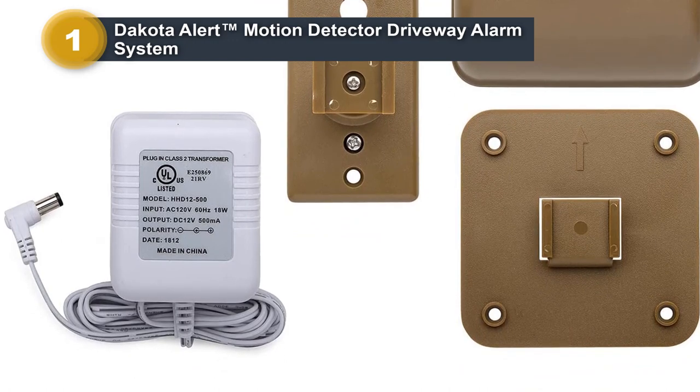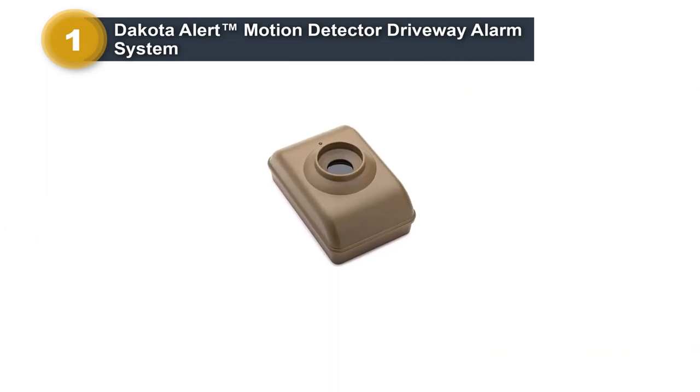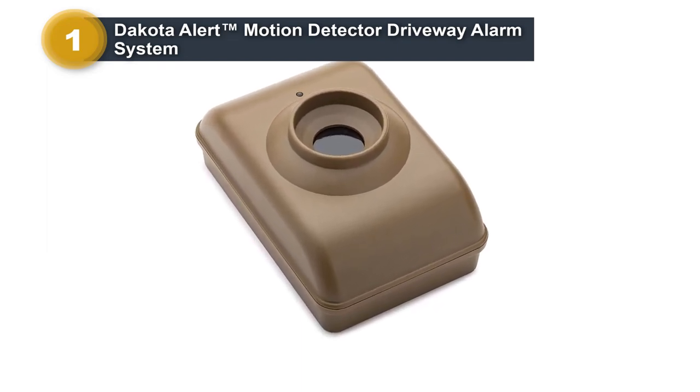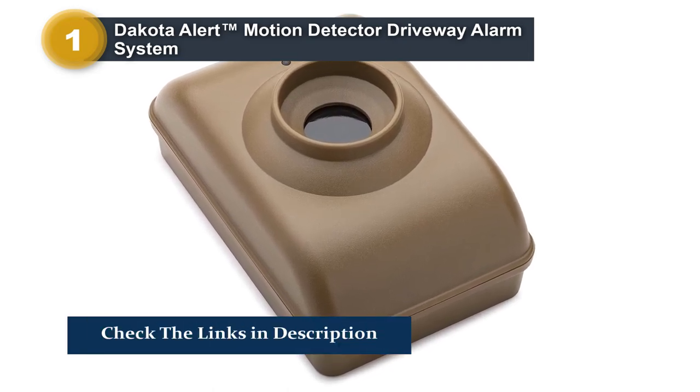Adjustable settings mean you can choose how large an area each sensor monitors. For example, if you live close to a main road, you may need to opt for a 30-foot field of vision to prevent false alarms. If, on the other hand, you have a large backyard, you can set it to 80 feet wide so that you cover more of your property's perimeter.